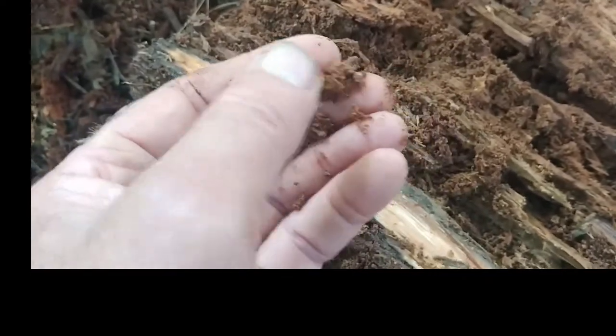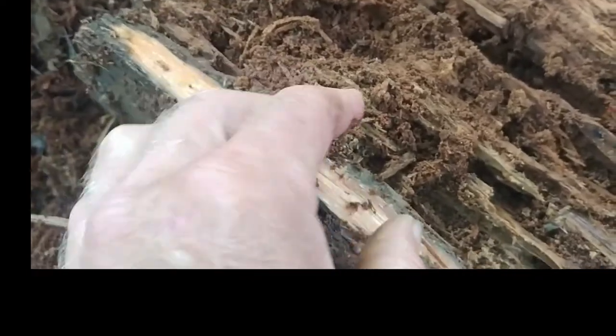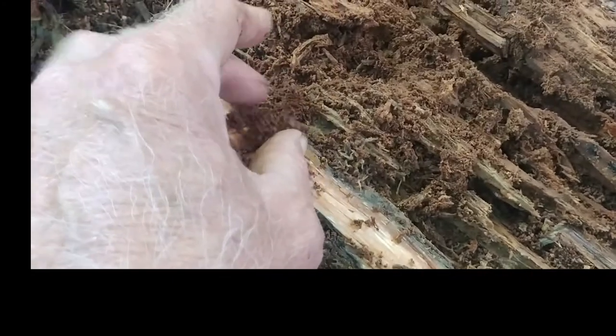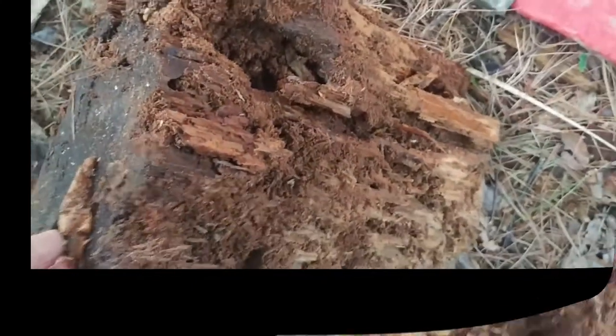And some of it is from their tunneling activity, cutting through the wood with the jaws, which is more like sawdust, and some of it they've actually digested. And so I'm looking in here to see what we can find. A minute ago I saw a beetle grub in here, and I'm going to take this piece and split it again and see what I can find.